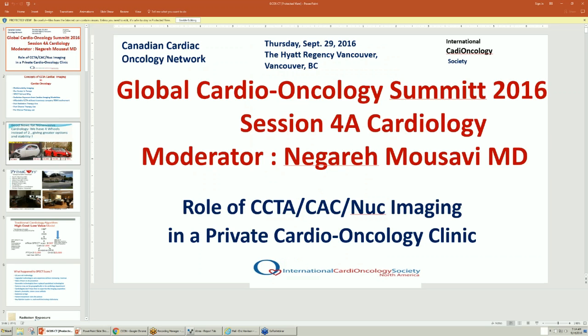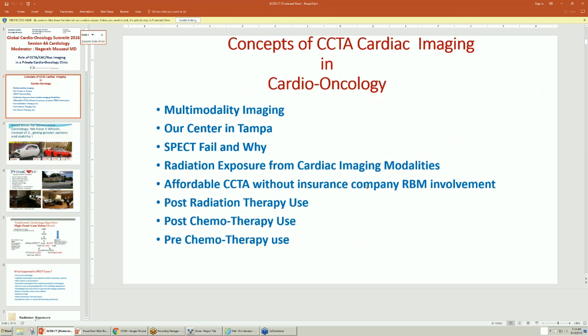But let's move back to our slides and talk about what we're going to talk about, which is the role of cardiac CT primarily in cardio-oncology. And so with that in mind, the concepts we're going to talk to you about in cardio-oncology, of course, are multimodality imaging, our center in Tampa, SPECT fail, radiation exposure, and then post-radiation therapy use of CT and post-chemotherapy use, pre-chemotherapy use of CT. So the problems that we have that cause damage of the heart are radiation and chemotherapy.